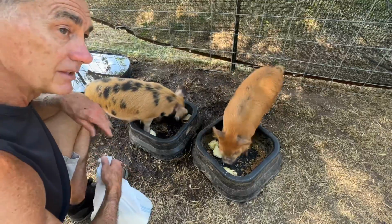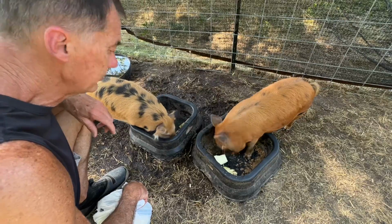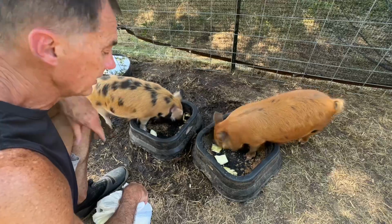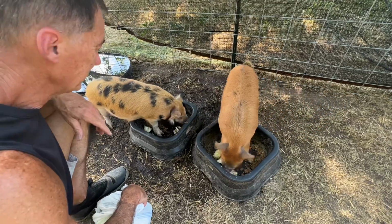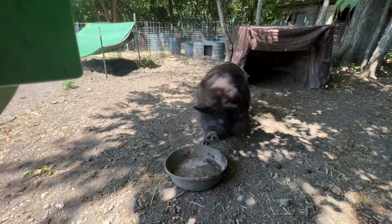The reason we're giving some of this to the farm animals: one, it's a great treat for them. Two, Grandma's made about a dozen zucchini bread loaves or whatever, so we thought we'd share, and we still got some left over. You want some zucchini?